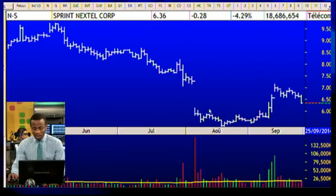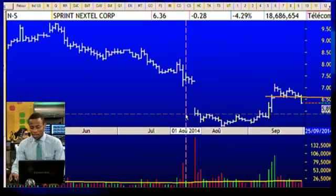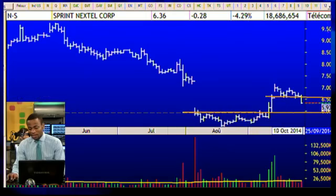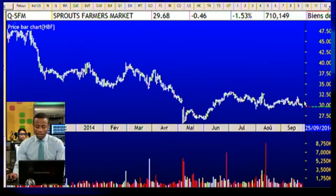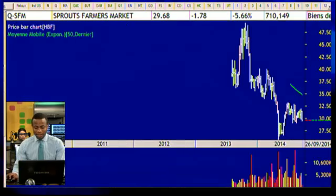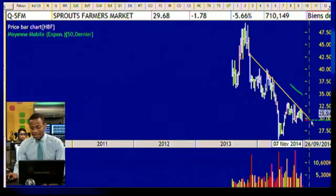Sprint Nextel, what we liked about it is that it's clearly breaking down. To make 10% on Sprint Nextel, we need to reach almost 5.70, so it's around this area. We believe it's highly probable that Sprint Nextel does so. With Performance Markets, when we take a look at it, since its IPO the stock has maintained its decline.